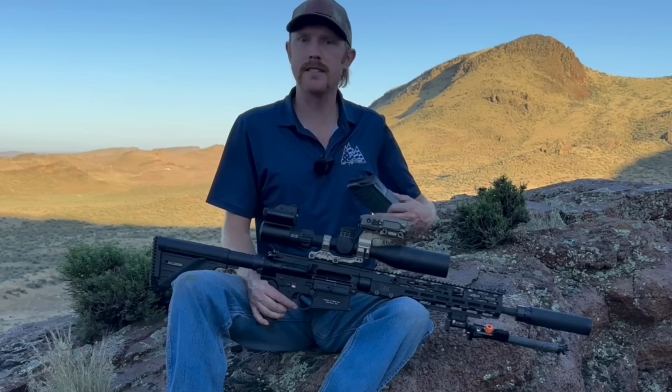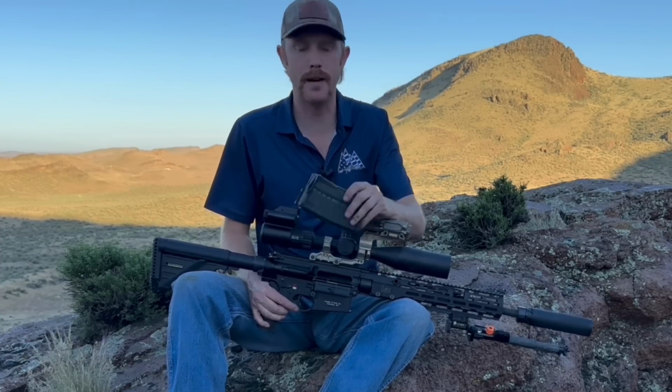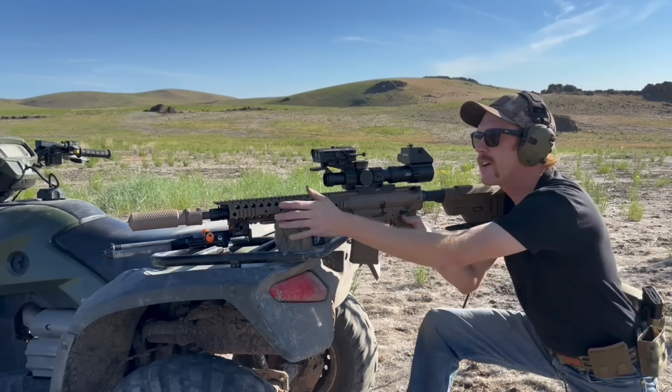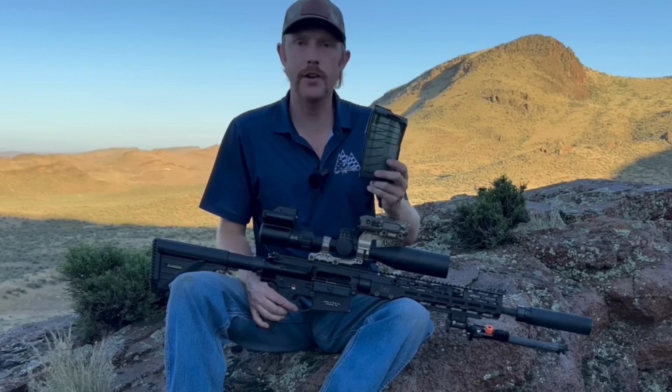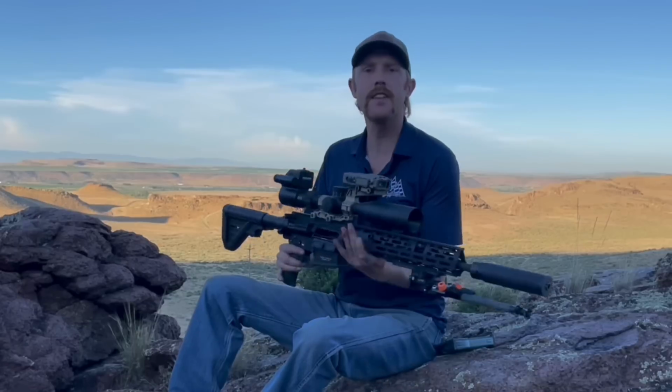I got that battle belt set up from American Operator Gear, which I've been kind of practicing with for the matches coming up this summer. And I can't run these mags in those carriers. So performance-wise, good. Fitting into your gear, kind of a negative. So with that, those are kind of the key things that come to my mind.